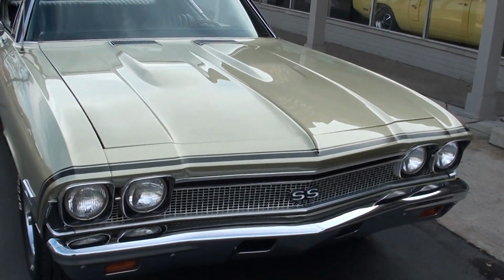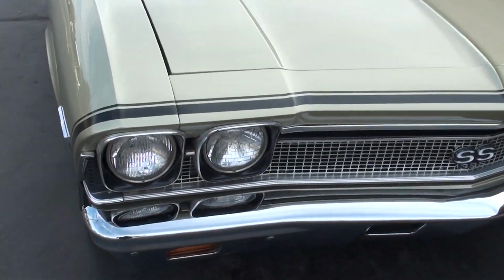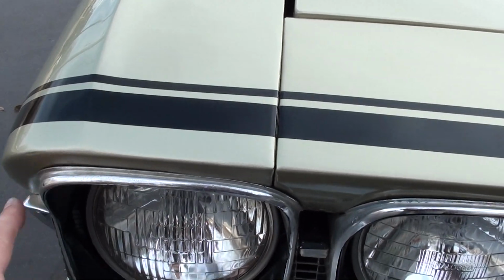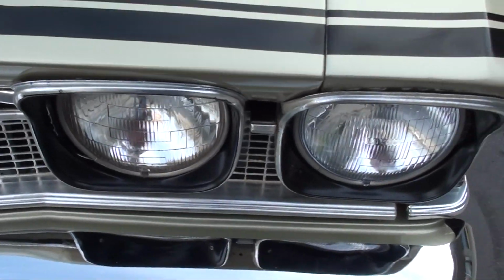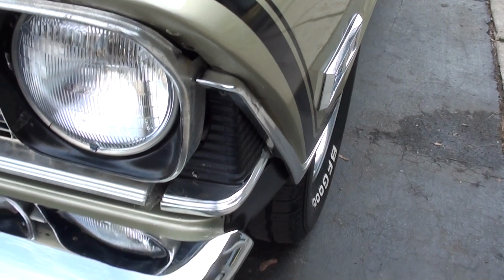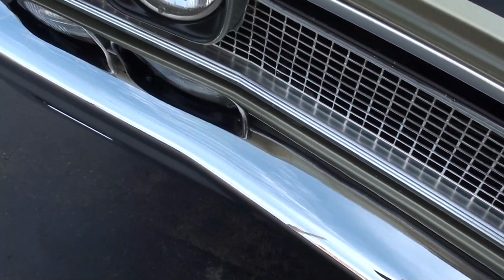Again, factory ash gold metallic car. Pretty color combo. Car sits good. You can nitpick some of the stuff. It's got the original trim there. Paint's very nice. And we're missing a little screw in there. Bumpers are nice. This is a good car. Good looking car.